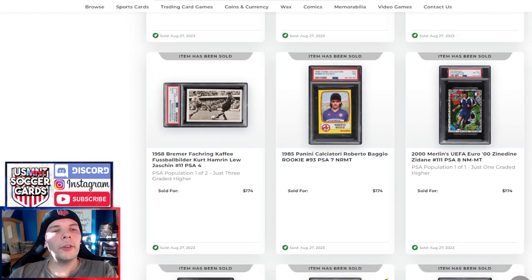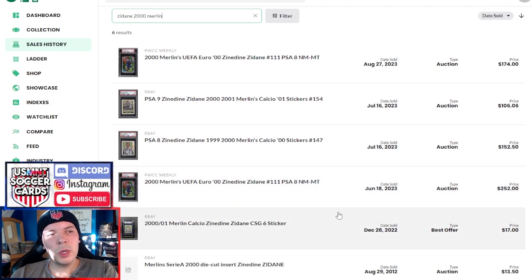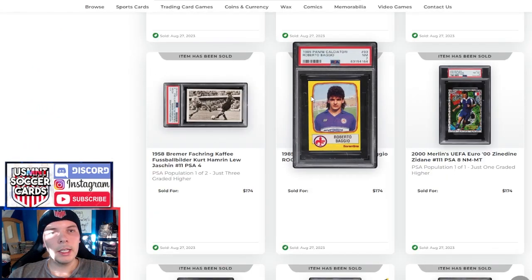We have a 2000s Merlin UEFA Euro Zinedine Zidane. I did look this up just because I was interested, and basically this one goes for $174. The last one before this went for $252 in June, and it actually is the same slab, since apparently this is just a pop 1-of-1. So someone took a little bit of a bath there, but $70-$80 in the grand scheme of things obviously isn't anything too crazy.